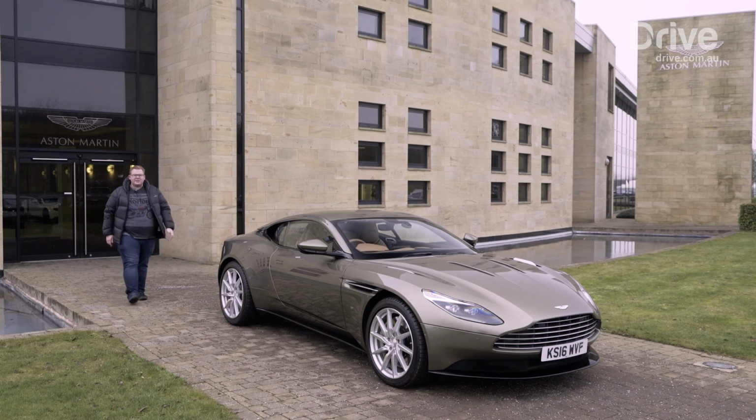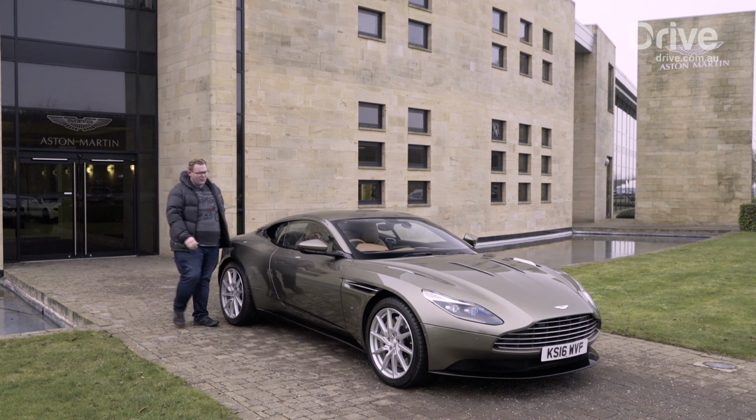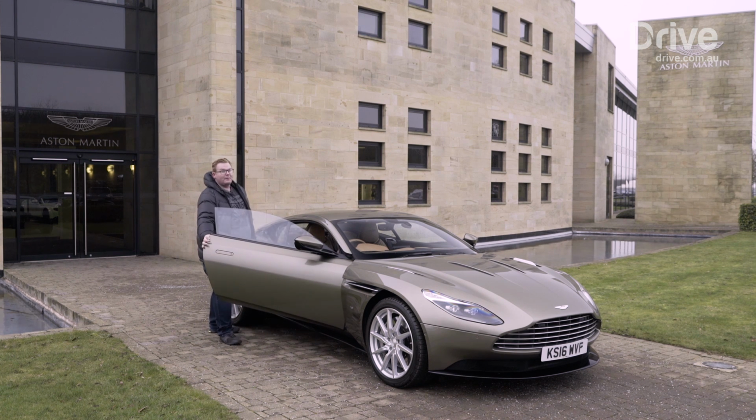You take all those ingredients and the end result is this, a car that's not only beautiful to look at, but beautiful to drive.